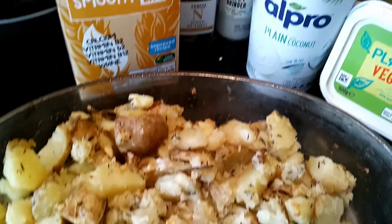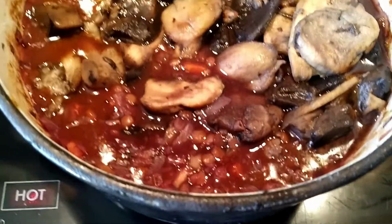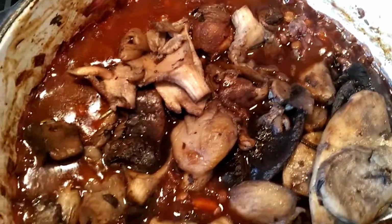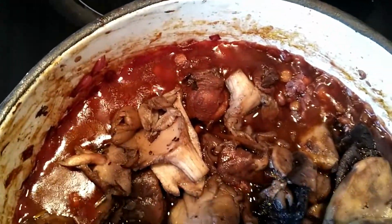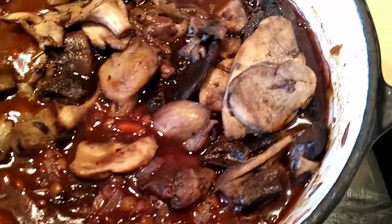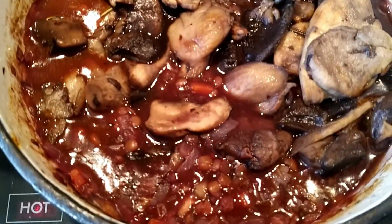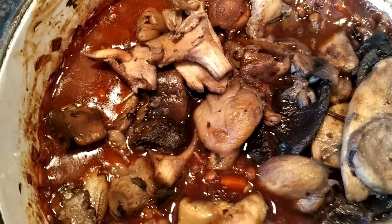So this is what the end product looks like. Beautiful, silky, glistening red wine sauce with earthy mushrooms, 5 different types of mushrooms, and the lentils have absorbed that wine sauce. So I will put this on a bed of mashed potatoes, which is infused with rosemary and garlic. And then I put my cognac infused pearl onions on top.